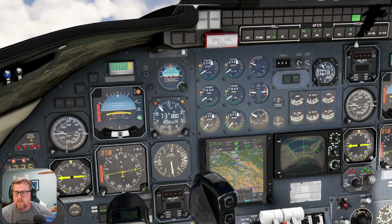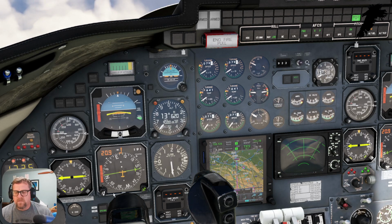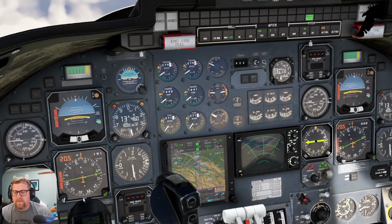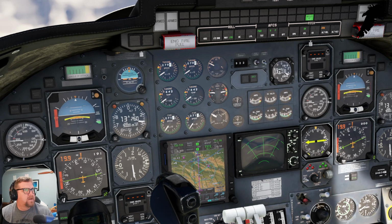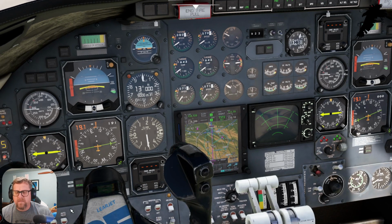I love the big numbers, easy to read stuff. That's what I like. Decision height, by the way, is 502. Which is, the Barrow's 502. Decision height is 200. No, the, yeah. And I don't remember how to put that in. Where does that go?